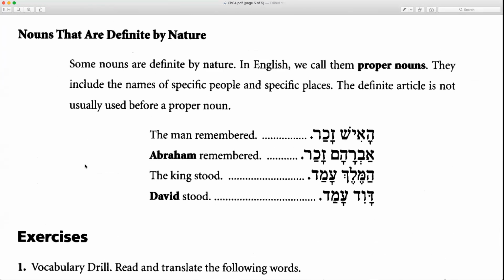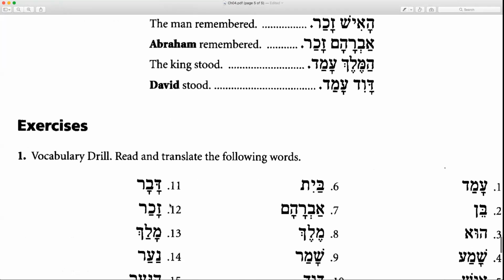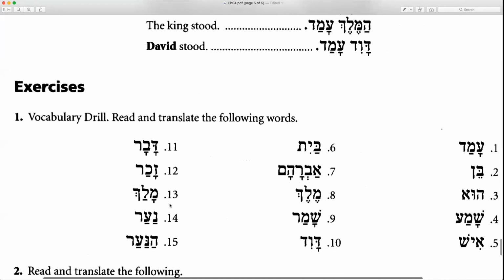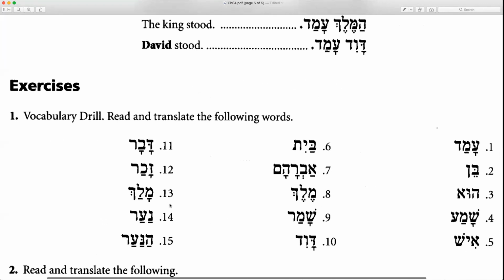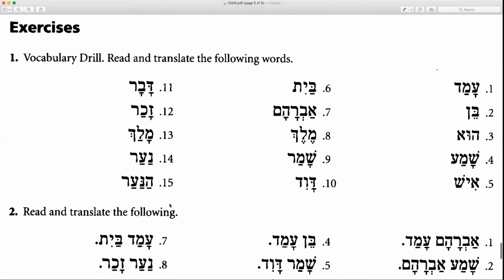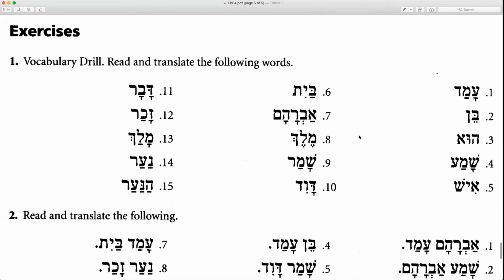Okay. And nouns that are definite by nature are going to be specific nouns like names, right? And there are also other instances when you know you're talking about a specific noun, not just names. It's hard for me to think of an example. All right, read and translate the following words. You mean like a proper name? Like the name of a city? Other examples, but I can't think of it right now, so I don't want to talk about that.